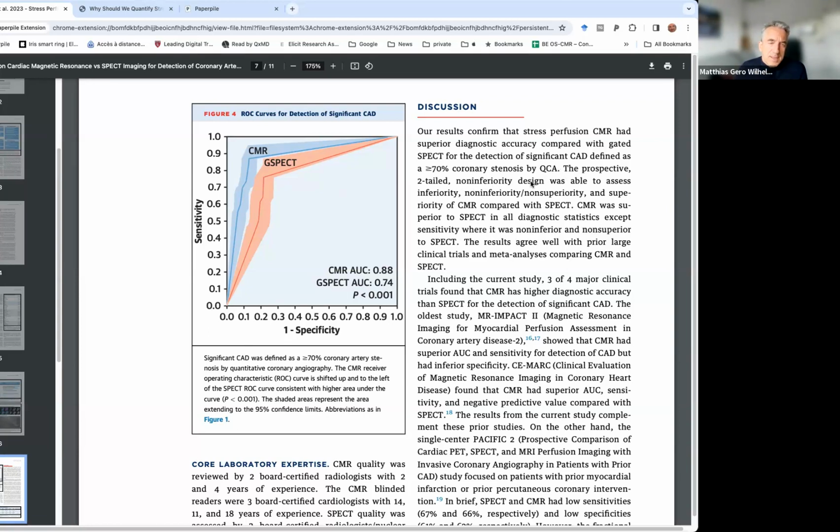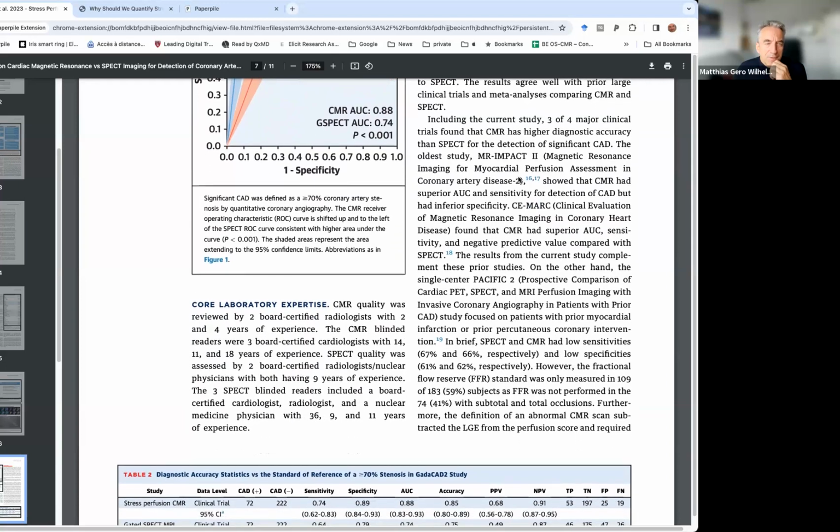So then we have to say that this trial was prospective, randomized, using standard methods and blinded analysis. So it could clearly demonstrate non-inferiority. In fact, it also showed superiority of CMR over SPECT. The only point where it came close was the sensitivity, which was non-inferior but also non-superior to SPECT. So this confirms previous trials that the overall diagnostic accuracy of CMR is higher.